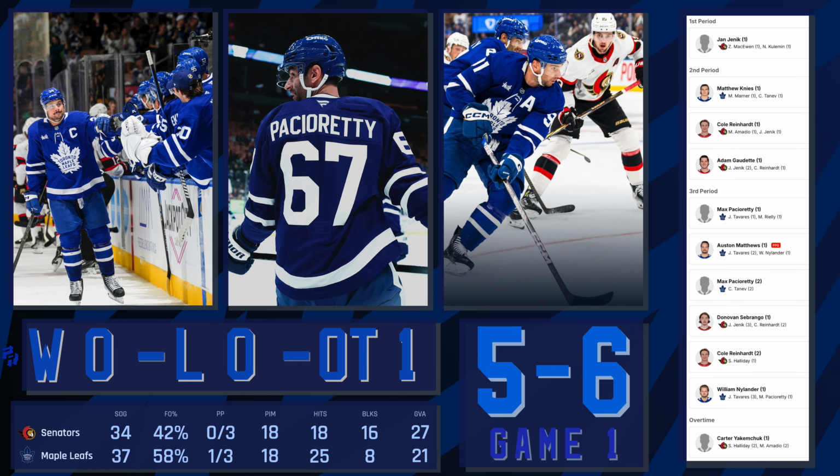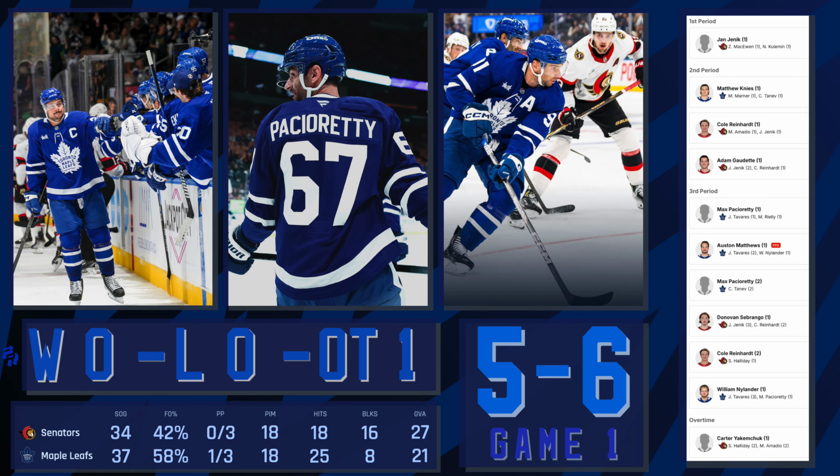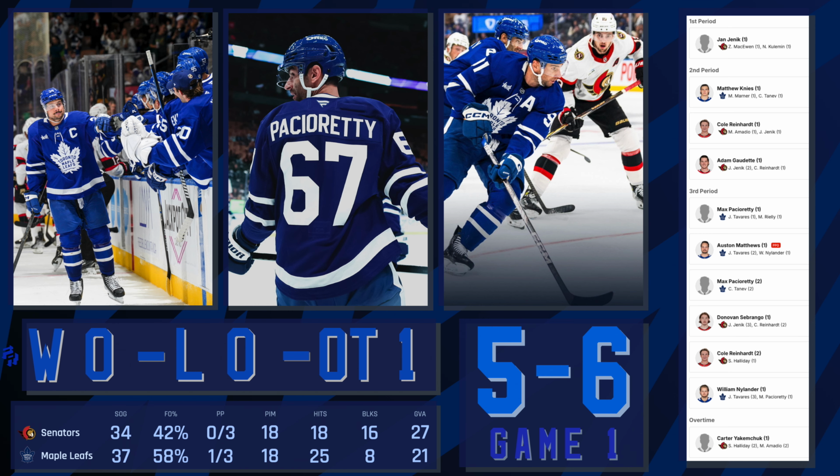Starting it off in the first period, Jan Jenkic already, first goal of the preseason. Zach McEwen and Kuhlman getting the assist on that goal. Moving into the second period, Matthew Knies gets the first goal of the preseason on the board, Marner and Tanev picking up assists. Chris Tanev, new Leaf. Then Cole Reinhardt, first of the preseason, Amadio, former Leaf, and Yannick picking up assists. And then Adam Gaudette, former Leaf, scoring, Yannick and Reinhardt again picking up assists. It's 3-1 Ottawa heading into the third.